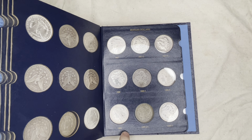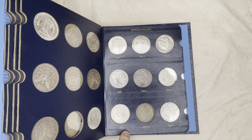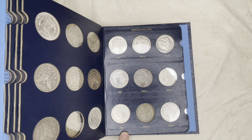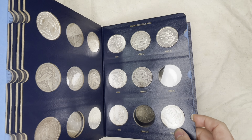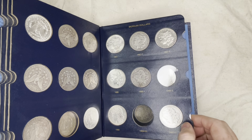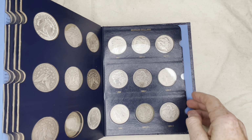So on this page, I think we've got the more common ones that I've got here. So the 89, yeah, the CC, and the 89O. Yeah, nothing really stands out on that. More or less some common years, and they're in decent condition.